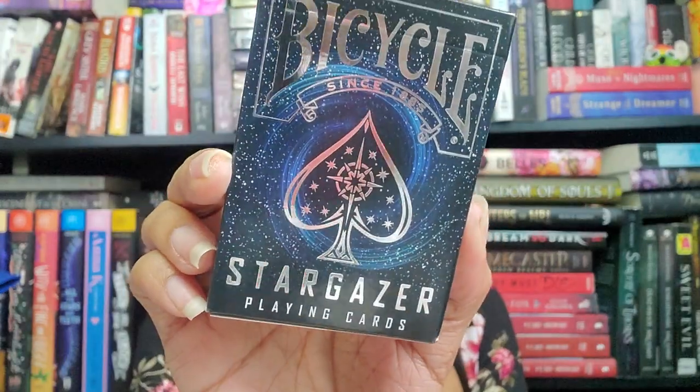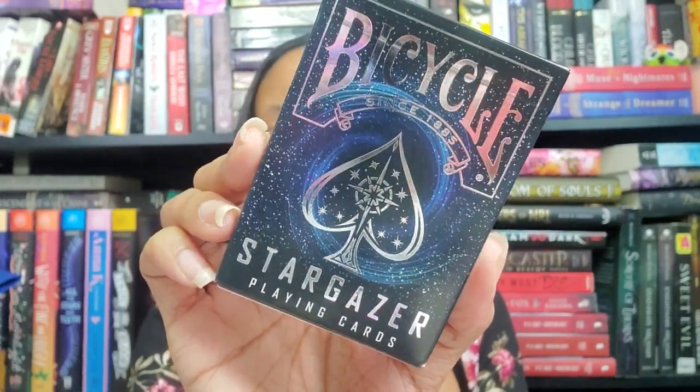Okay. I really love these cards that she sends. But these might be my new favorite. Okay. First of all, this box is everything to me. This is the Stargazer playing cards. I hope they're super pretty because we love pretty cards. Mind you, I haven't even really played with my other cards from her. Oh, these are pretty. Pretty, pretty, pretty.